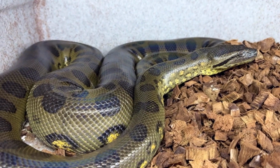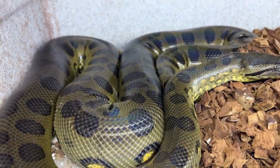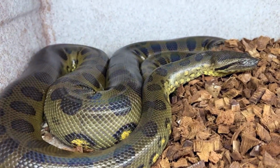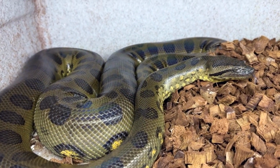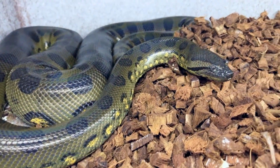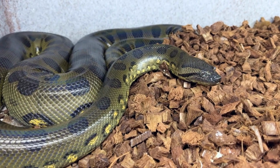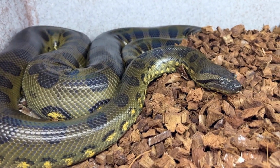Annie Hall. A beautiful green anaconda. Look how thick she's getting. I get so excited every time I see her. And the funny thing is, anacondas, and I've said this before, they grow. You don't have to feed them a ridiculous amount of food. You just have to feed them, and they will grow. You just got to be patient.